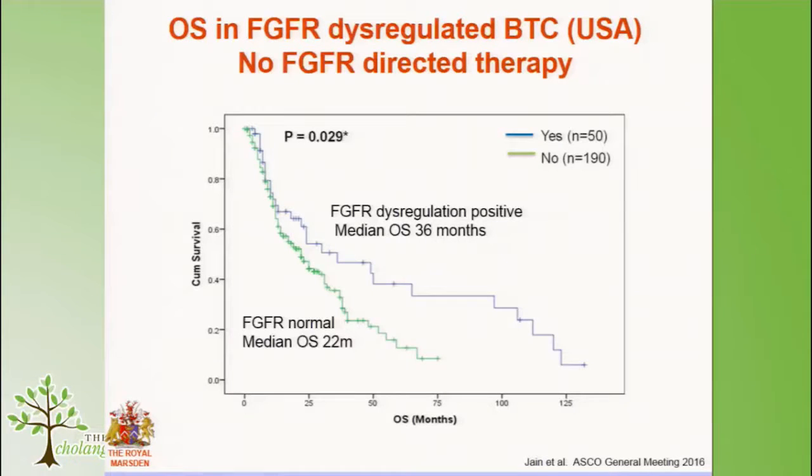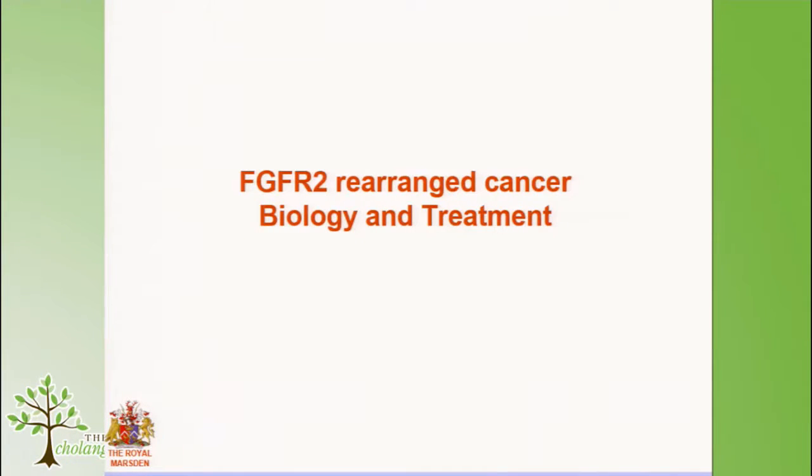So what does this mean clinically for the patients? They performed an analysis of overall survival in patients who were FGFR dysregulated or not. And what they appeared to demonstrate was that patients who had FGFR dysregulation had a longer median overall survival than those who did not, 36 versus 22 months. Importantly, this analysis was performed in a population who did not receive FGFR-directed therapy. So this suggests that patients with FGFR dysregulated cholangiocarcinoma or biliary tract cancer may have a slightly more indolent biology than those who do not.